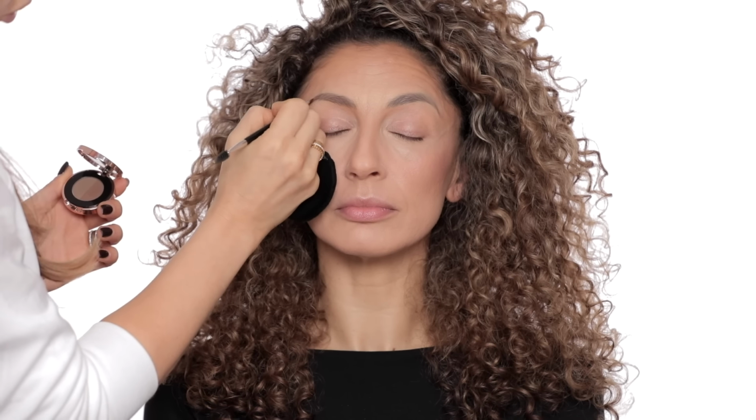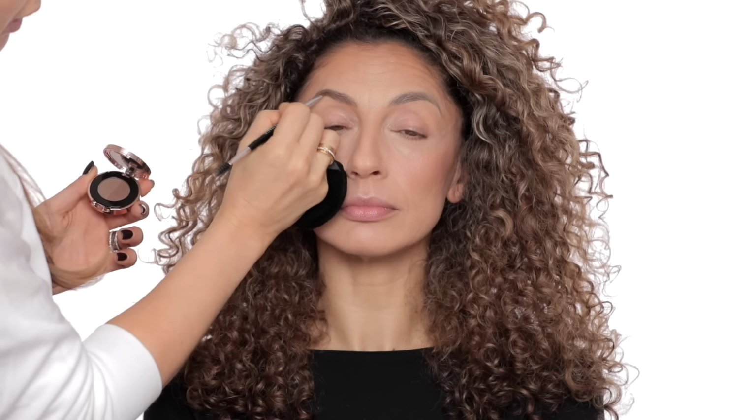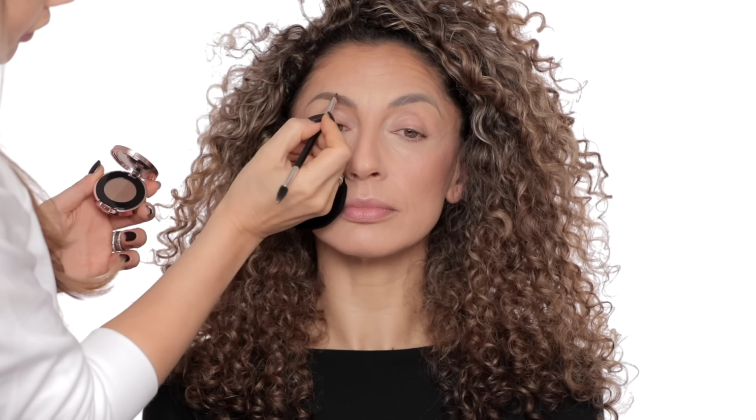So we're going to use Soft Brown from Anastasia Beverly Hills, or even Caramel would work on her. And this is my favorite brush for this product. It's called 7B, also from Anastasia.